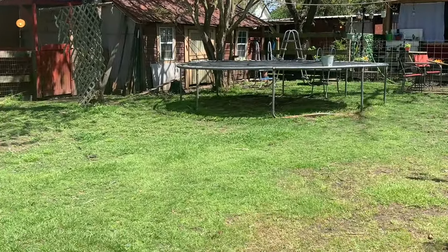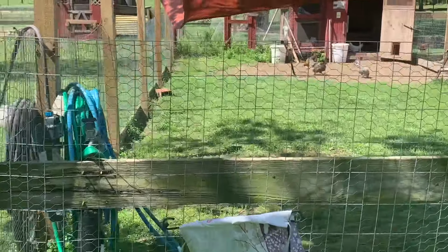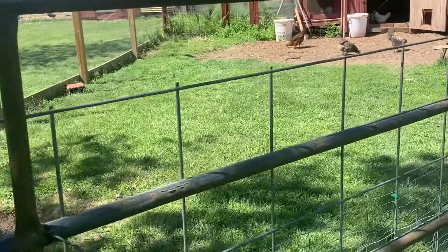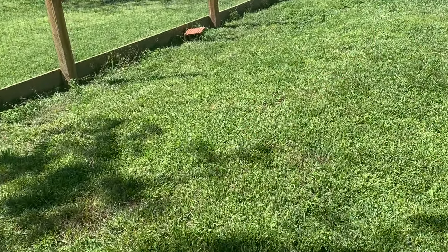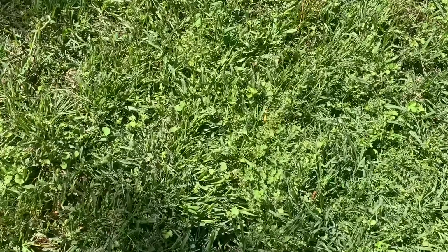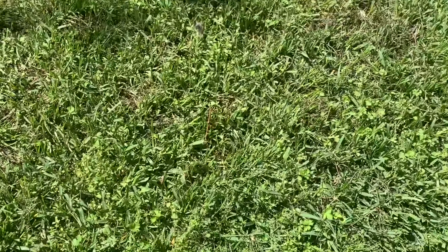But my trampoline, it's so pretty underneath. And look at my chicken yard, looks pretty. It's all mowed. This whole place, it wasn't all stinging grass, because you can see pretty grass here, but there was stinging grass. See, this is stinging grass, but I didn't cut that low so you can still see it.